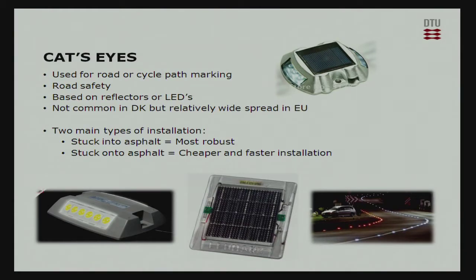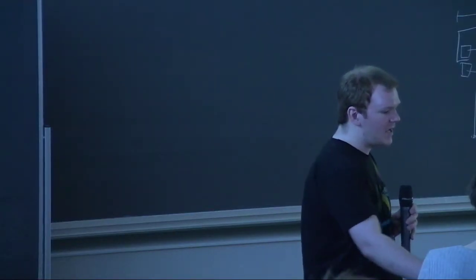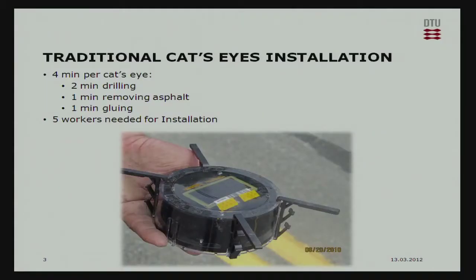Now, there are currently two ways of installing them, and they both involve adhesives. The first is to drill a hole into the asphalt and to stick the cat's eye below ground level, which is the more robust method of doing it. The second is to simply stick it right on top of the asphalt, which is cheaper and faster, but not quite as secure. And this is normally done by hand. So the traditional cat's eye installation requires 5 people and about 4 minutes per cat's eye.